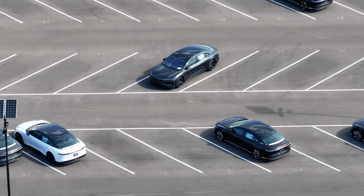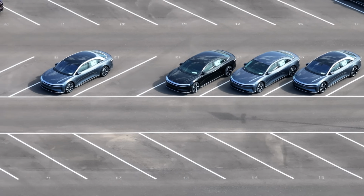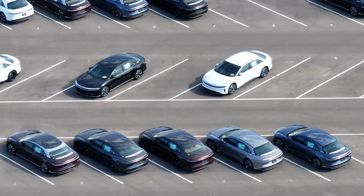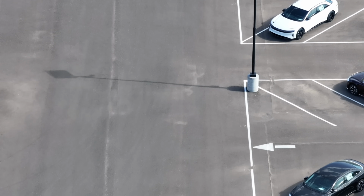But overall, the reviews of the owners that I have heard from that have taken delivery of their Gravity Dream Editions say that it's just a fantastic car. They've encountered a few very minor problems, but overall everybody is quite happy with their Lucid Gravity Dream Editions that have taken those.